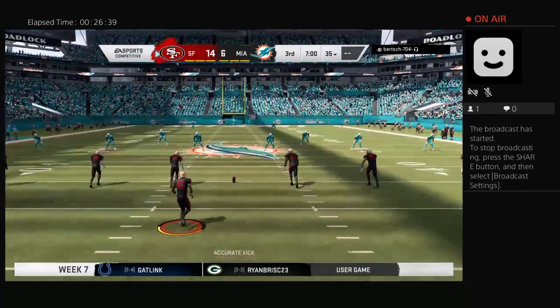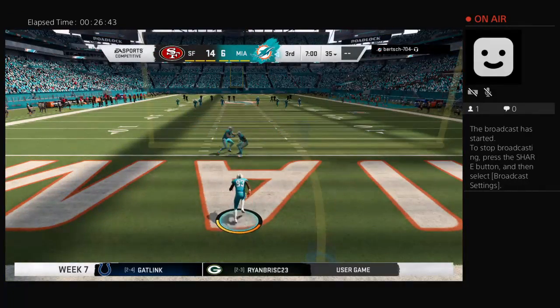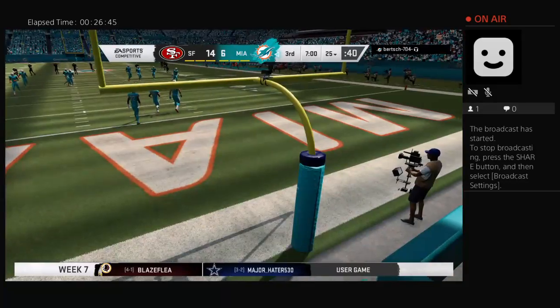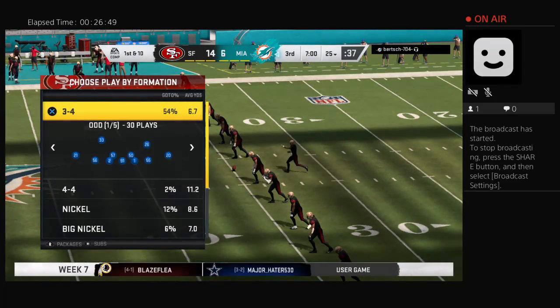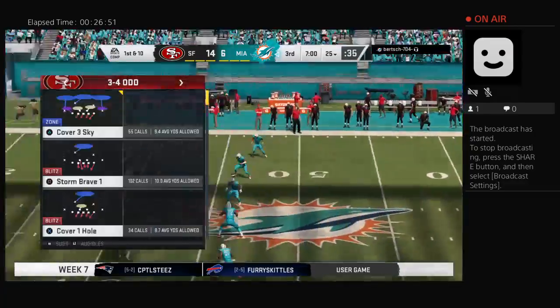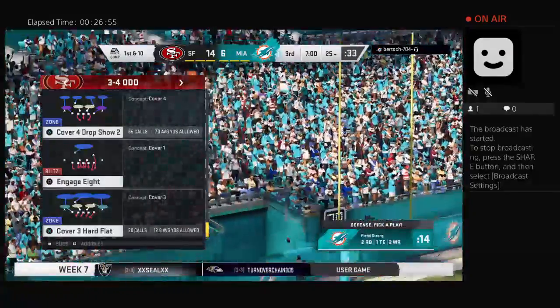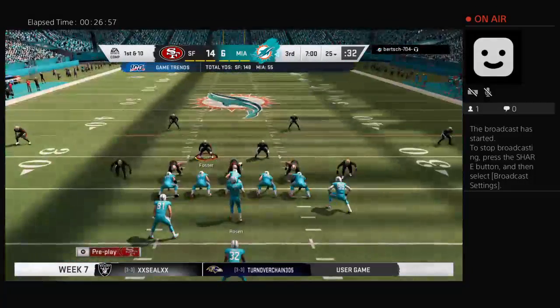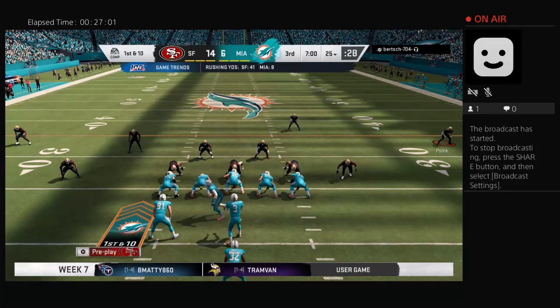Both teams appear ready for the fight ahead, and we resume action here in quarter number 3. And this will be a touchback as that sails over the end line. First down Miami as they get set to start the drive. They're down here, but very much in this game.